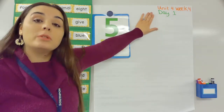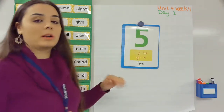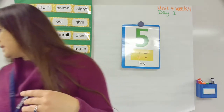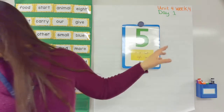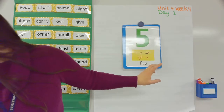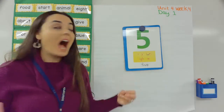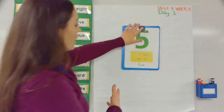So we are working in Unit 4, Week 4. It is the first day, and this week we are working on the long I sound. We know that long I can be spelled with I blanky, but this week we are going to work on I by itself, Y, I-G-H, and I-E. So pretty much every other spelling of the sound I. We know that the long sound for I just says itself. It just says I. All right.